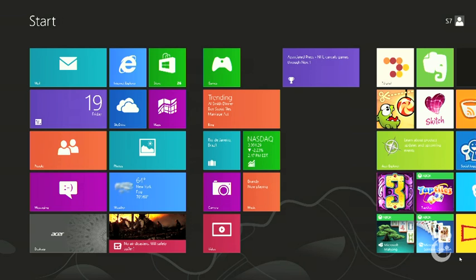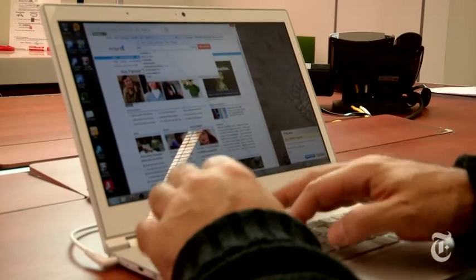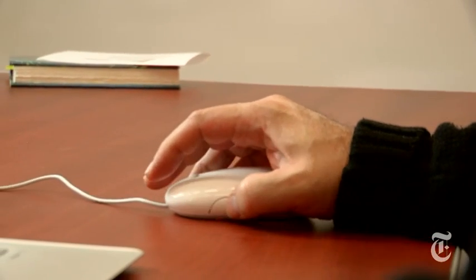To run Microsoft Office and other programs not optimized for Windows 8, users need to switch to the more traditional-looking desktop mode. Some people actually thought this feature was a good way to help people transition from older versions of Windows. I felt like the biggest amateur computer user ever, and it just made me feel stupid.